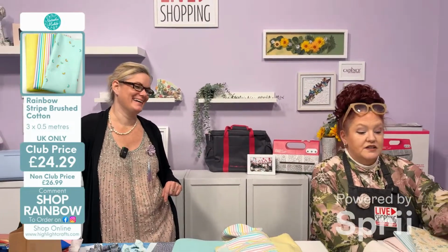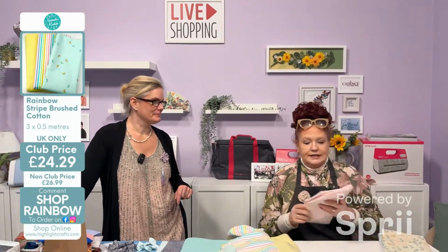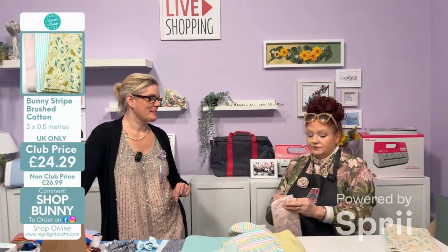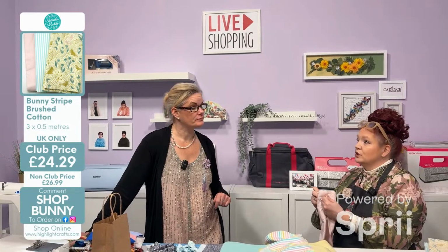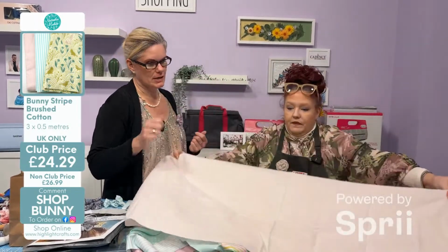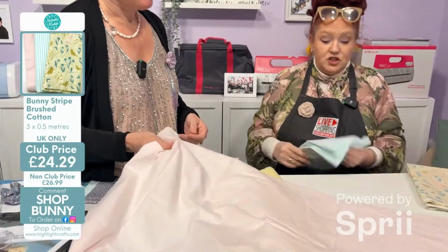Now we're going to move on again. So this is the other half metre. These are delicious. I can't even tell. This is that fluffy that it isn't fleece, but it feels as luxurious as those really teddy fleeces. It's been sort of rubbed to create the softness. I'm just loving this. This is just stunning.